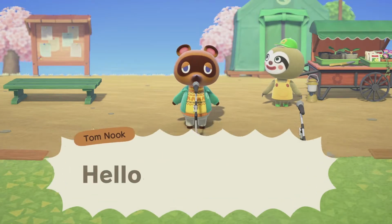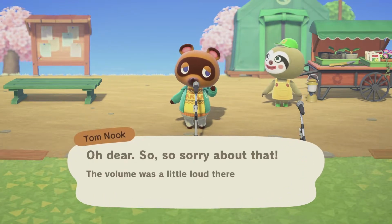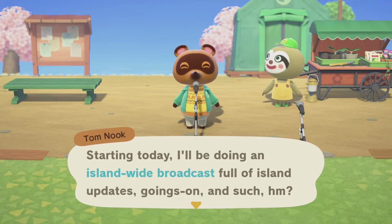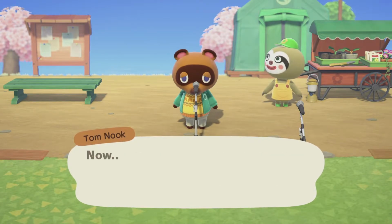So we are officially on day 2 of the island challenge. At this point it's still basically getting everything set up, so that when we can start going on Nook Miles tours and start getting villagers, we are able to start this as well.